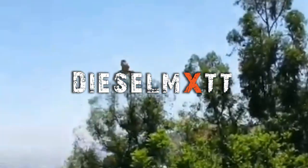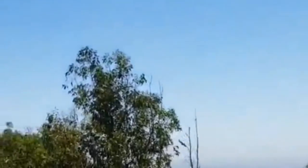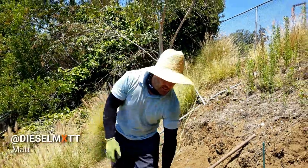There he goes. Ooh. Wow. These things are so cool. Those are whitetail hawks.